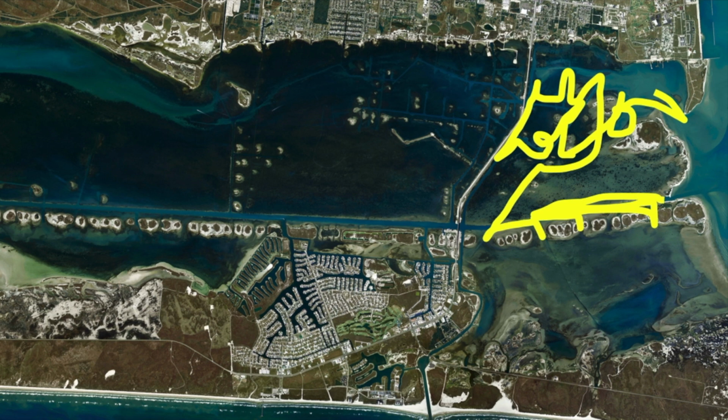I'm mainly using shrimp right now, or if it gets very sunny, I may fish a flat with some cut bait, but it's not going to be far off of one of those channels.